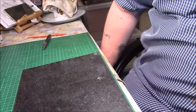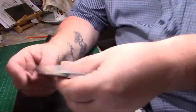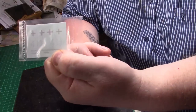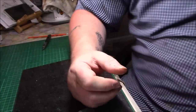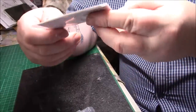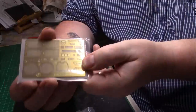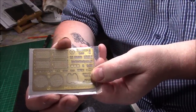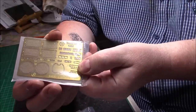So I'll get all these little sprues out of the way first. Right, so we have the decals there. I won't get them out of the bag, they're pretty plain, pretty basic. I won't be using them, I'll put them aside and use the stencils that I've got. And then we have a nice fret of PE. It's quite thick. Oh, that's just the cardboard behind it. So we have the grill covers and some other bits and bobs as well. We'll see that when we get to build it.